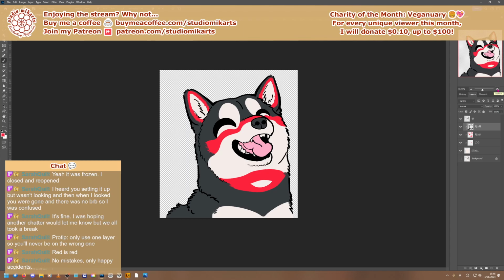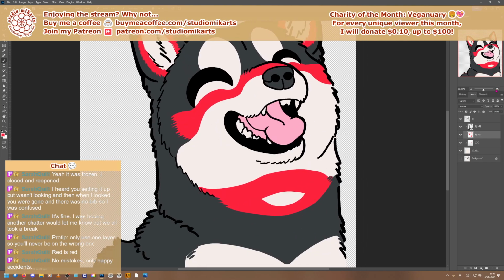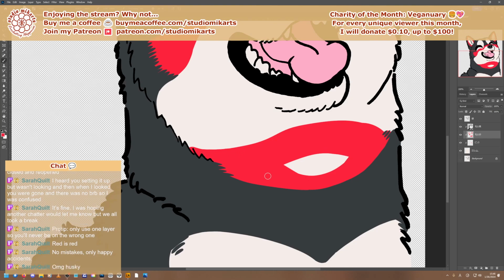So, let's see. I think that's good. The next part of the red needs to be adjusted. I'm just making sure I didn't color anything. Look, if I take the red away, she looks like a husky. Okay, this little oval on her chest needs to be bigger. So let's work with that. Just erase it until it's bigger.